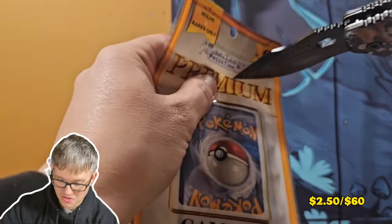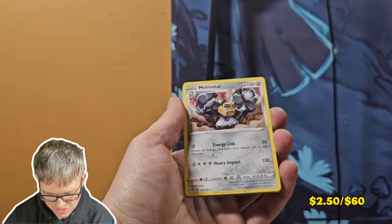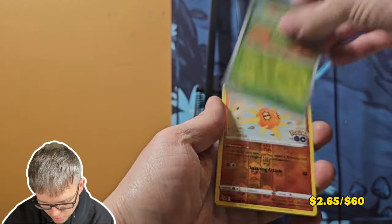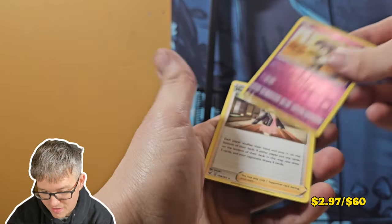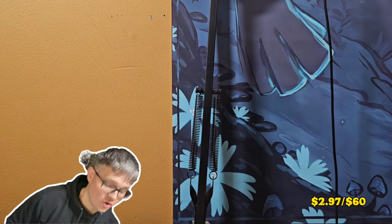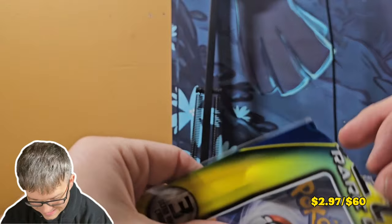So that was garbage. So there's a second one. Let's see if maybe we just got unlucky. But that was total garbage. All right, we've got Professor's Research, Melmetal. Dude, these are like 2 cents. Smoliv. You're freaking killing me, man. Solrock. Indeedee, really? No. That was the worst. That has to be the worst, dude, that was absolute garbage. That was crap. All right, let's see if maybe one of these can make up for it. Three ultra rare cards. If I get reverses on this, dude, I'm gonna raise hell.